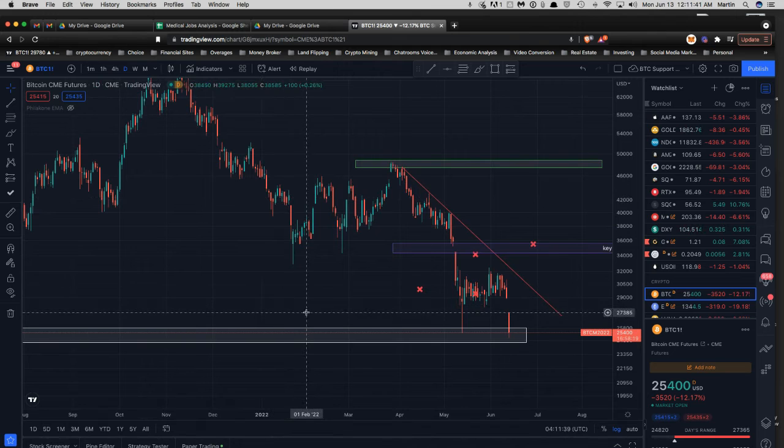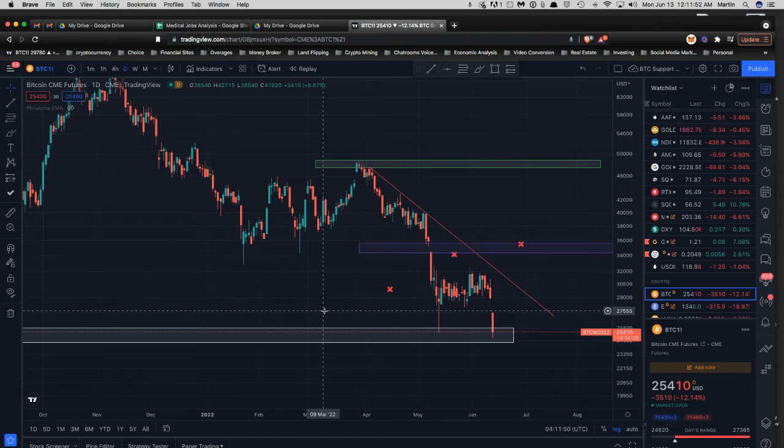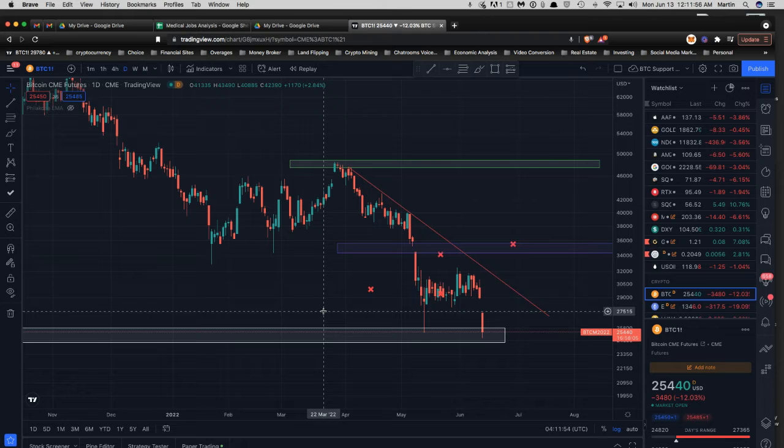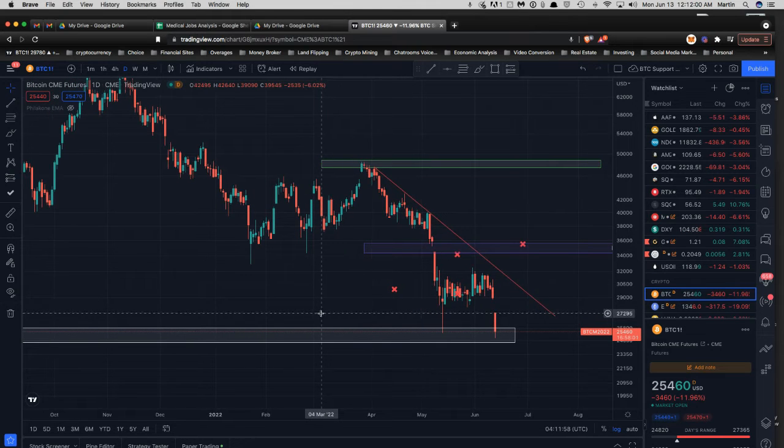Now, what you notice with the Chicago Mercantile Exchange is that when Bitcoin trades here, whenever there's a gap, we tend to fill that gap. What do I mean by that? Well, if you look here, here's a gap, for example, on the 25th of March and the 26th. Price always comes down to fill a gap.